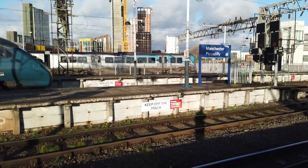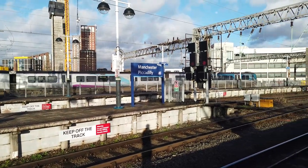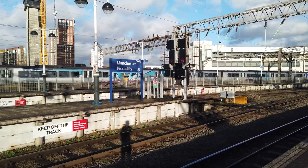As 185-101 is spotting out, I believe this one is probably bound for Huddersfield. Yep, indeed it is, on one of their stopping services, operated on behalf of Northern, with 185-147 bringing up the rear.